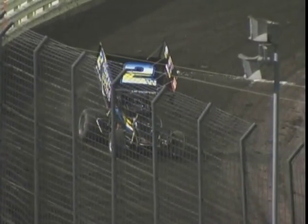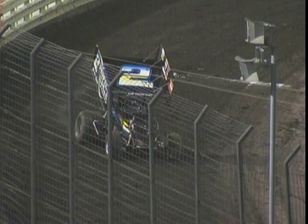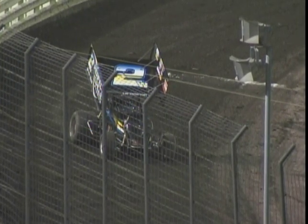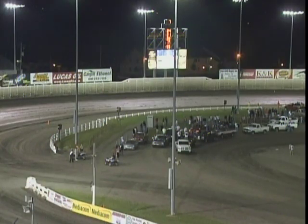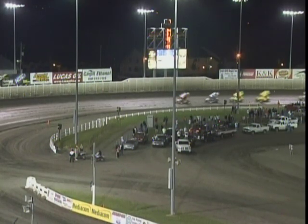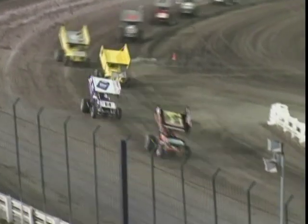Yellow, yellow, yellow. Your point leader coming to a stop in turn number 4. The nose wing askew on the car number 2. McCarl bringing the field around turn 4. Green flag is out. Here we go.